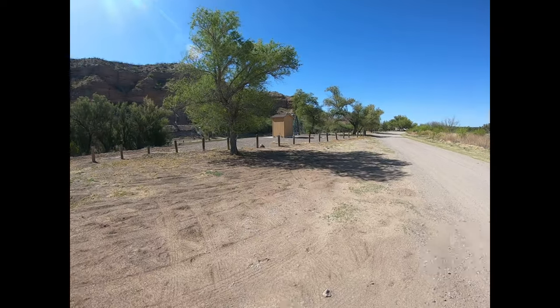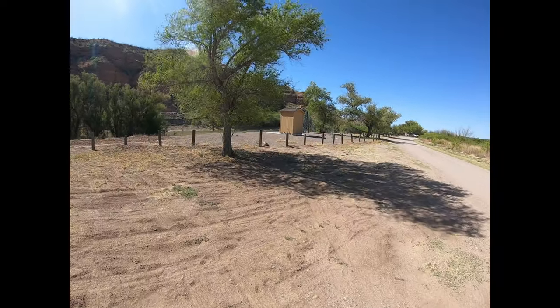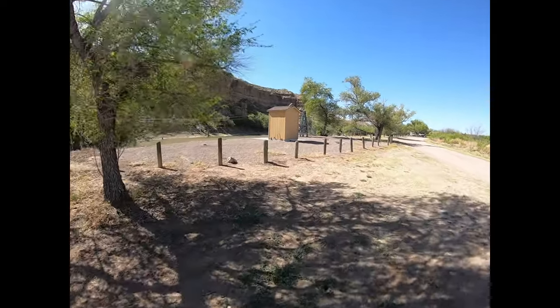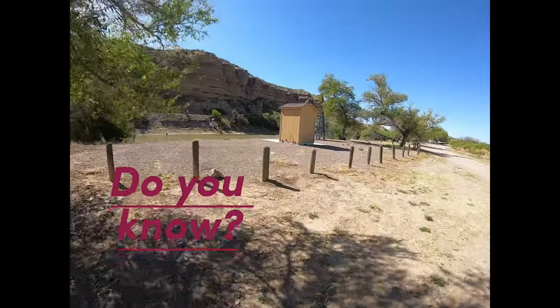I don't know what this is. It has some signs around it to stay out. Of course we will, we'll honor that. But it looks like a zip line going across the river.